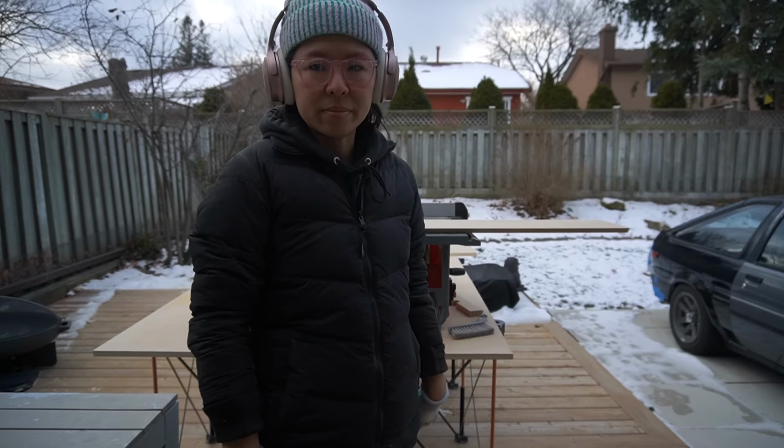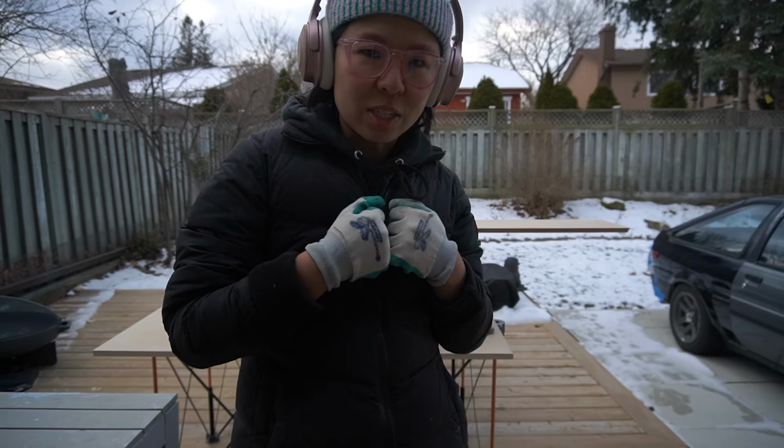We have to get started on making these floating shelves, and it's been like start and go, start and go, start and go. It's going. I'm wearing gloves because I'm on the other side. Table saws are scary. Kickback is scary.